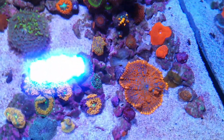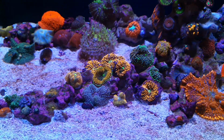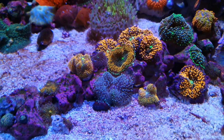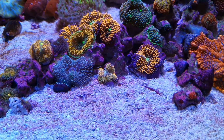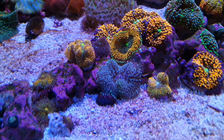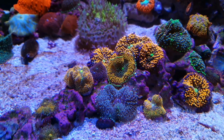This section here has ended up predominantly Ricordea. I was always going to put all the Ricordea in one space, and it's just kind of ended up being these. There's some lovely ones there, a slightly pale one there, two orange ones, one up on the rock and one on the sand. They've gone a little bit pale, but they were in my other tank not receiving much light, so they'll soon recover in here. That one on the top is a really nice subtle blue and purple one. I'm really looking forward to seeing how that one turns out.